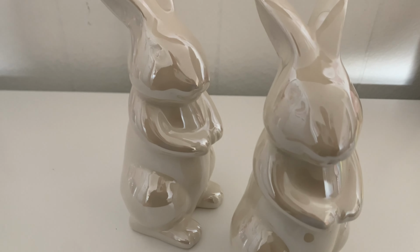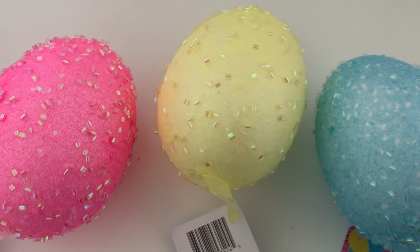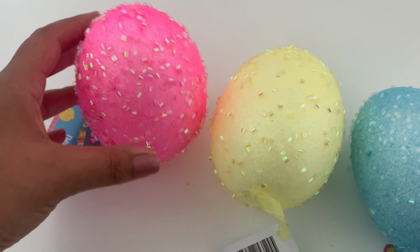I have picked up these beautiful bunnies from the Walmart. Okay, so they were $5 each. I did buy these at the Dollar Tree, and I thought they were really nice. Now, they're meant to be ornaments, but I want them to sit up, and they can't.